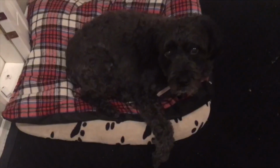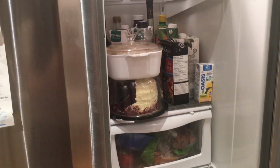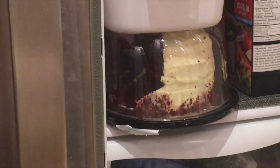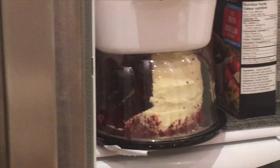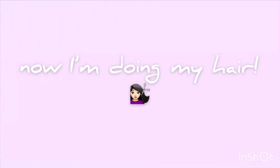Also, what we're doing tonight is hanging out with my dog. He's a little camera shy right now, but you guys have seen her in my other video. She's just hanging out, being really cute. We're both spending this night alone. What we're also doing tonight is eating some red velvet cake. As you can see, I've already eaten literally half of it, but here is my bowl where I ate all of it. So we're just going to blow them up.